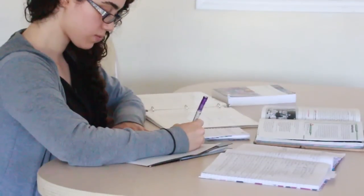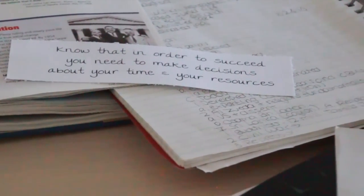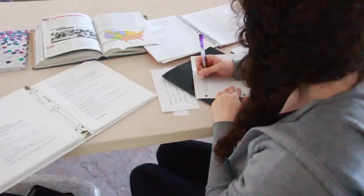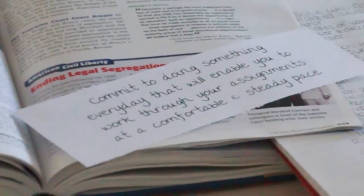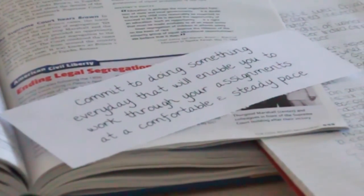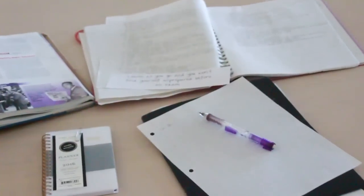Know that in order to succeed, you need to make decisions about how you use your time and resources. So commit to studying a little bit each day and pace yourself so you will be able to work at a comfortable and steady pace. When you study a little bit each day and learn the material as soon as it is taught, this will help you remember it and understand it better for any upcoming exams.